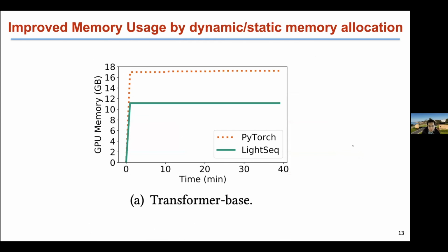We can also improve the memory usage by dynamic memory management. Compared to the basic PyTorch implementation, we can reduce the memory consumption by almost half. With that reduction, we can increase the batch size for transformer training. With the increased batch size, not only can we improve the speed of training, but we also improve the accuracy, because usually a large batch size will stabilize training and also improve the performance.